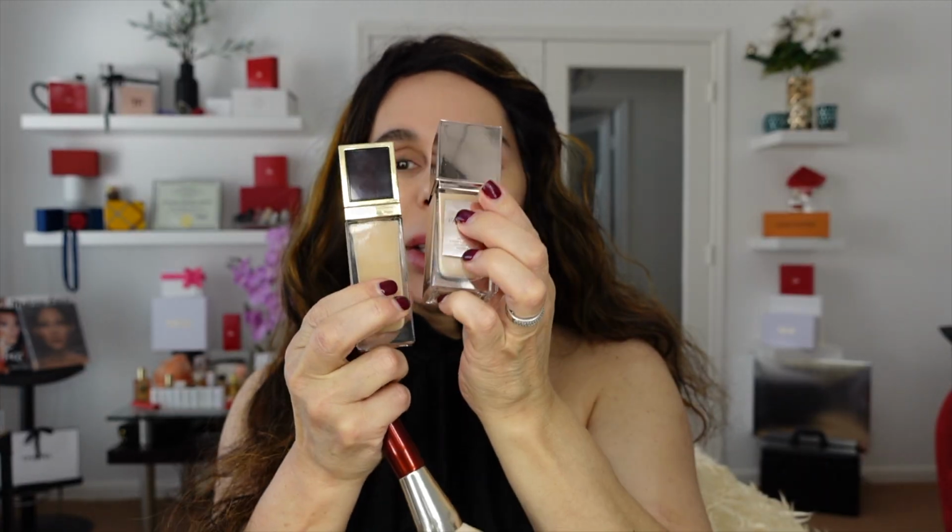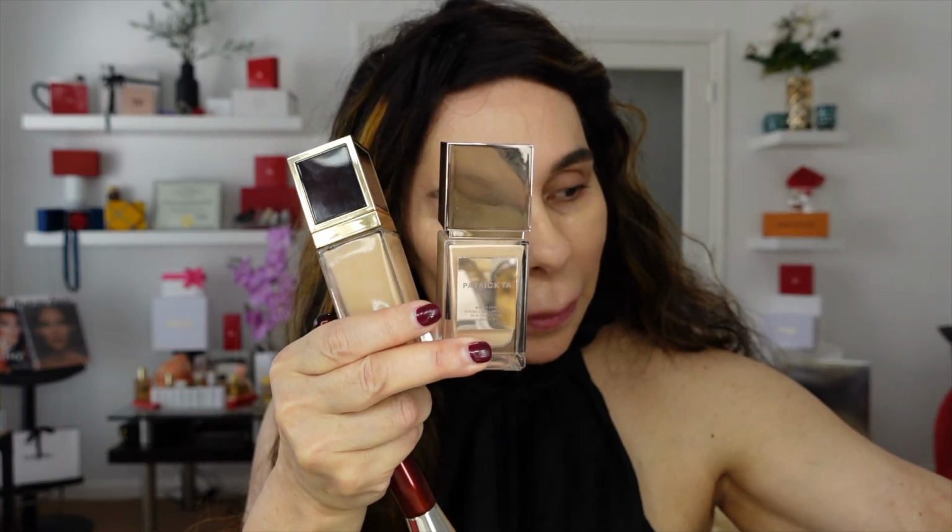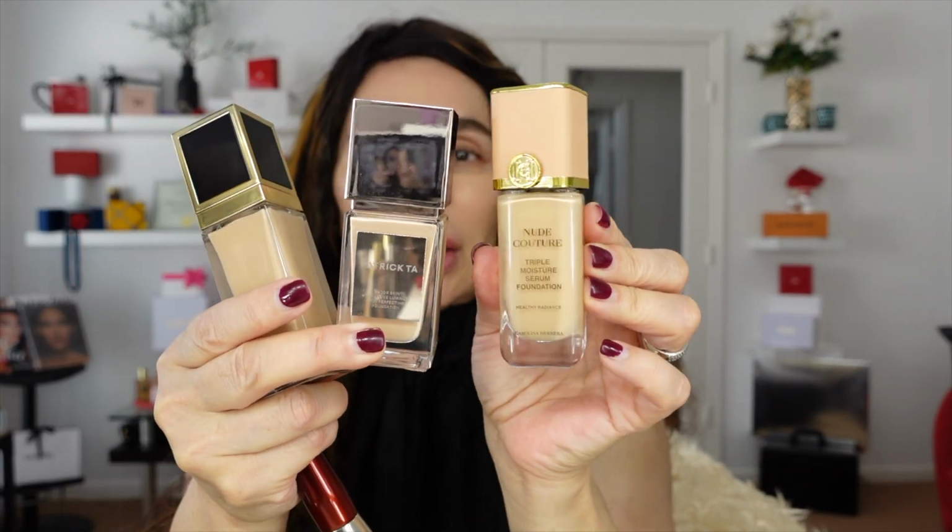Regarding the radiance that the product is claiming, friends, I would like to say, comparing this to Tom Ford and comparing this to Patrick Ta, and comparing YSL to Carolina Herrera Performance, this one is the least radiant. I would like to say it's not matte, but it's not as radiant as the other mentioned foundations. We're going to see. Meanwhile, I apply the concealer and I'm going to be using Dolce & Gabbana.